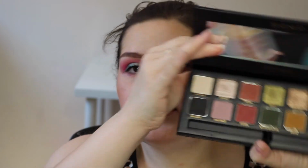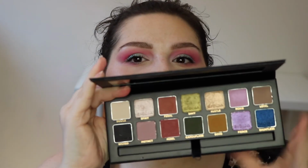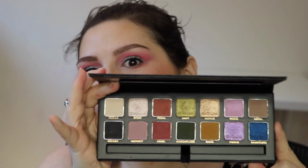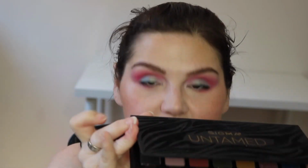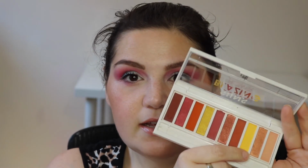So here is the Sigma Untamed palette. It is a bit grungy. It is also kind of light and pretty, and then you've got a navy blue, some other fun shades in here, but I think this would be fun for a transition from summer to fall. And then there's the Suns Blazing palette, which is obviously sunset tones. There's some beautiful deep rich shades here, some gold and yellows, and I think that would also be fun for a transition between summer and fall.